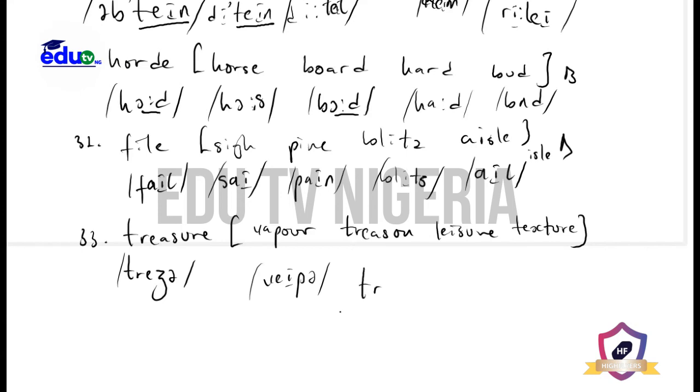Option B is pronounced treason. It has the "z" sound and it has an N at the back, and treasure does not have that at the back, so it cannot be the answer. Option C is pronounced leisure. So option C is obviously the answer. Option D is pronounced texture, and it's also not the answer because the sound before the short sound is "ch" and not "zh". So the only correct answer is option C, leisure.